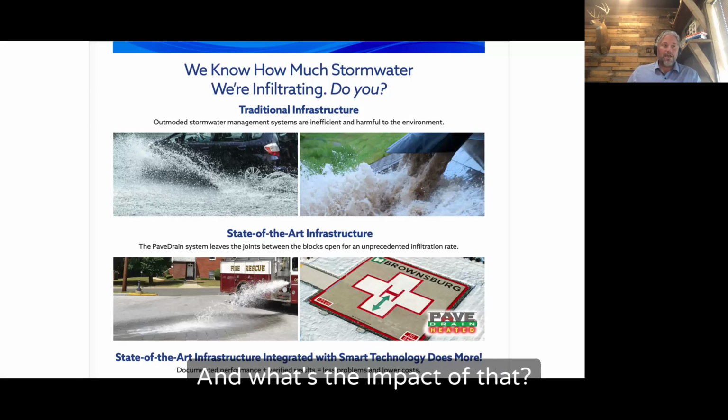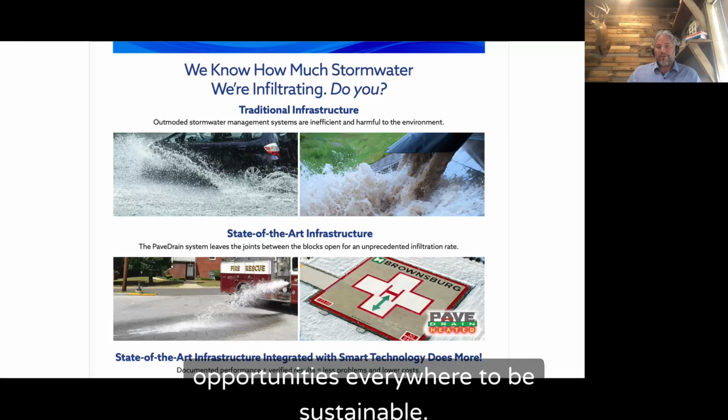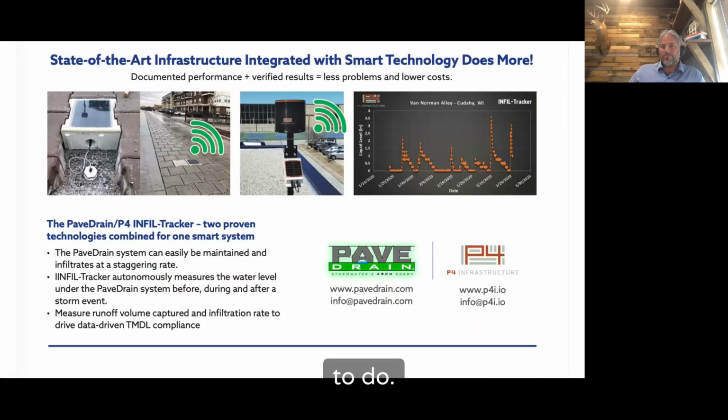And what's the impact of that? So again, across SWPPP design and even construction design, there are opportunities everywhere to be sustainable. And really, again, sustainability is not only cool, it's the right thing to do.